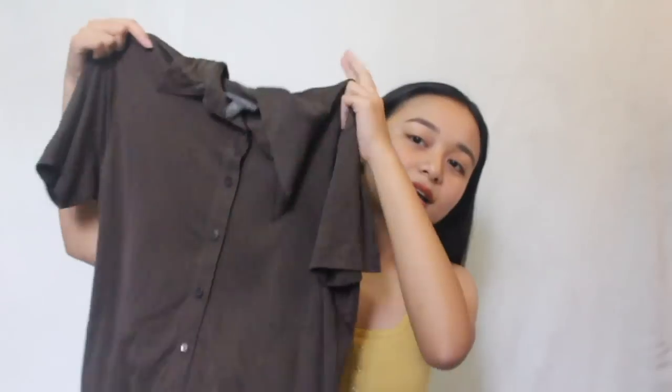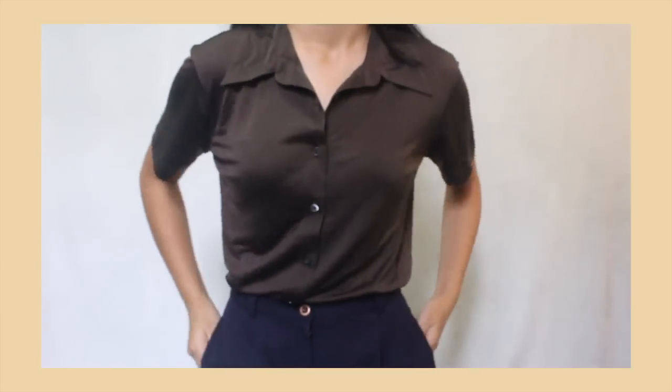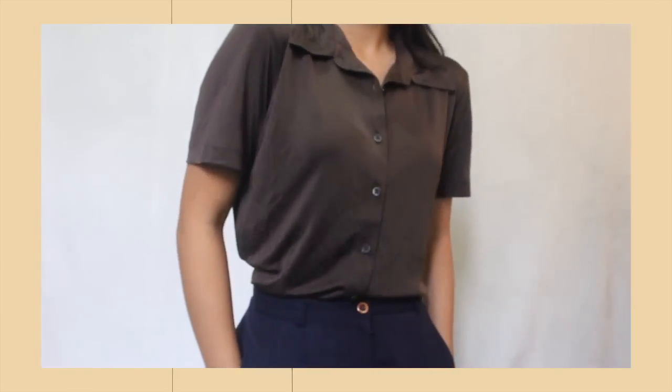So, first thing that I got is this brown silk button-down from Banana Republic. Look, tignan mo yung fabric niya, guys. Super flowy niya and super soft. It just has brown buttons going all the way down and it fits me perfectly. And I got this for... may listahan ako dito. I got this for 165 pesos.